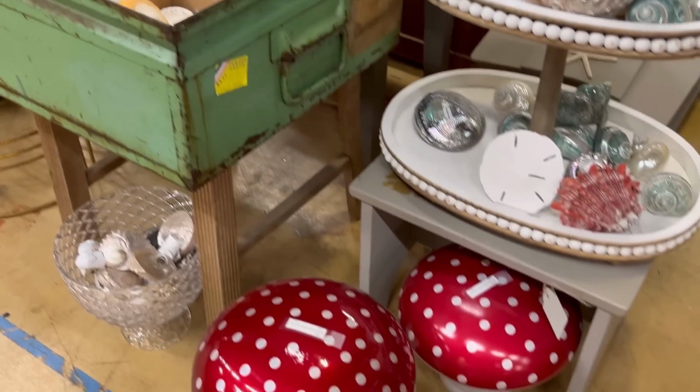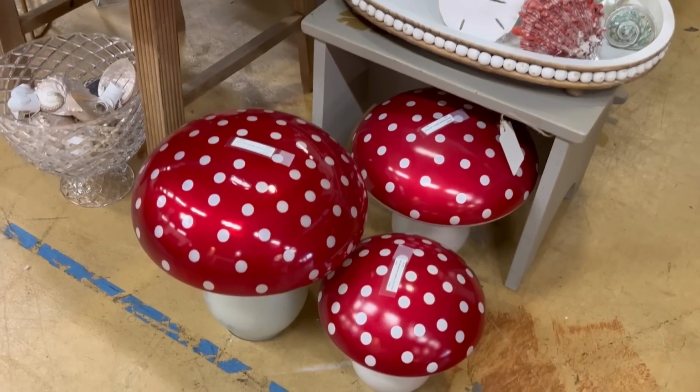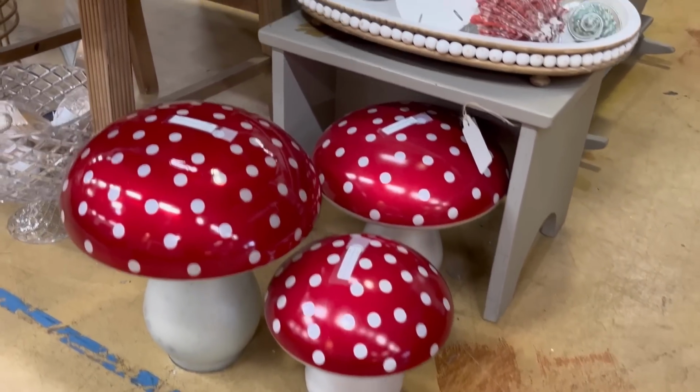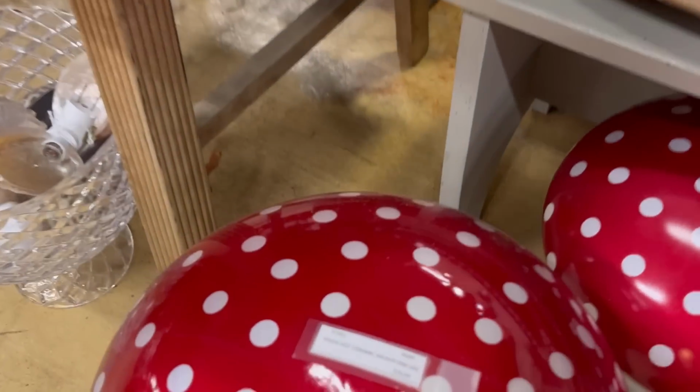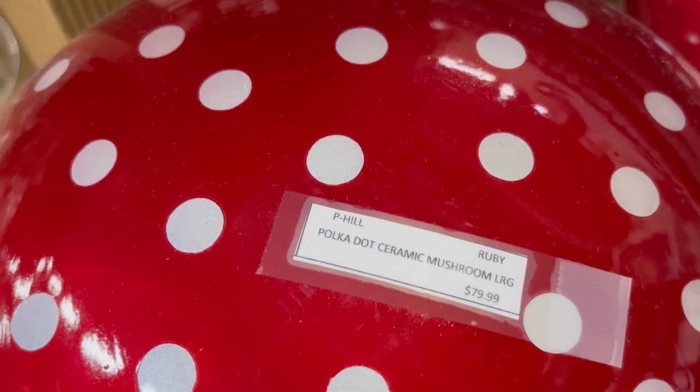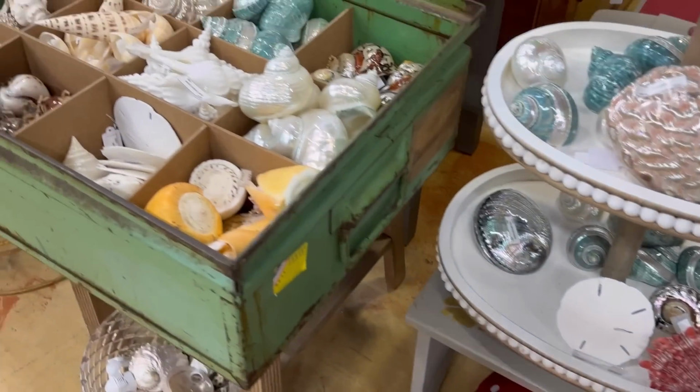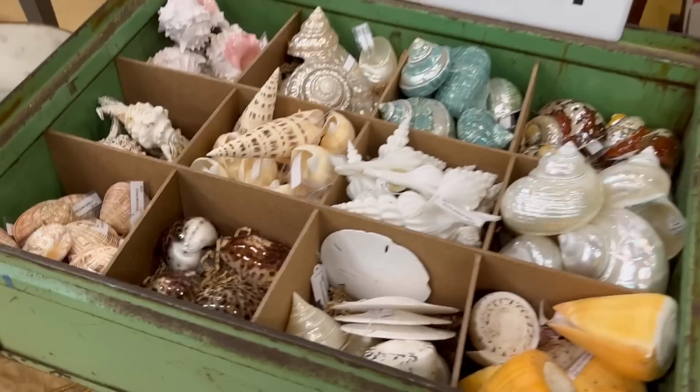And look at these big mushrooms. Again, super fantastic. The biggest one is $80. So again, they're not inexpensive, but they're not terribly cheap either.